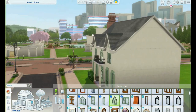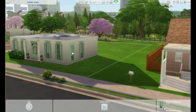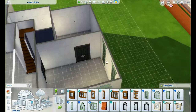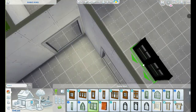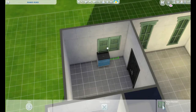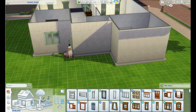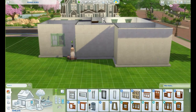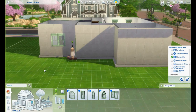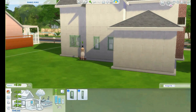Also, Strangerville saving the day with the windows. Strangerville is a weird pack. I actually enjoyed the story quite a bit, but I know a lot of people didn't, and that's totally cool. I never actually finished the story, thinking about it now. Anyways, the build buy in that pack, at least the windows and the columns and things, is 110% worth it for me for that alone.